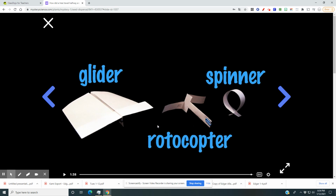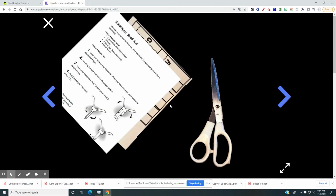For these steps, there's a paper clip. If you don't have a paper clip, you can use a piece of tape, something that's going to add a little weight to your project. Now that you've made your choice, it's time to make a seed. Your teacher has set out 3 piles of directions and seed flyers, 1 for each seed. You'll need a pair of scissors and a pen or pencil. And if you chose the rotocopter or the glider, you also need a paper clip. When you're done with this step, press the arrow on the right.